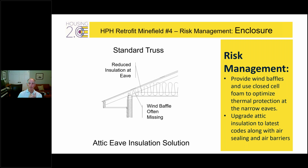So the risk management you want to do is put in the baffle, and what I recommend is doing a closed cell spray foam plug around the perimeter just to get more R-value and more persistence and no squishing and compression and gaps and voids.